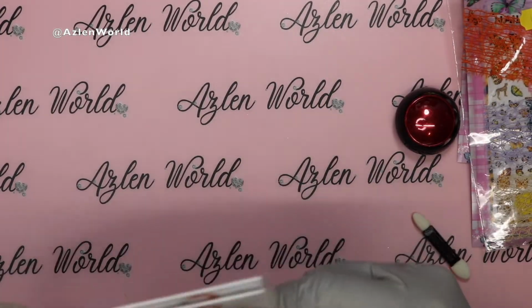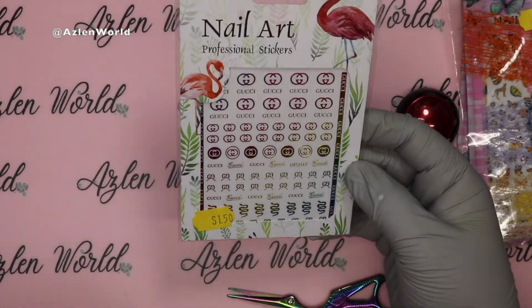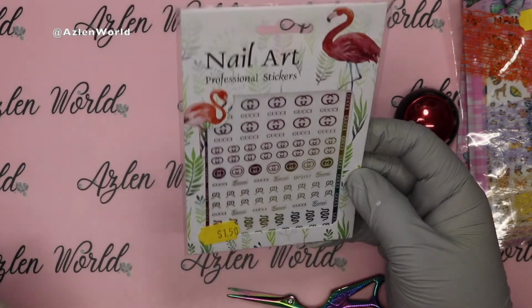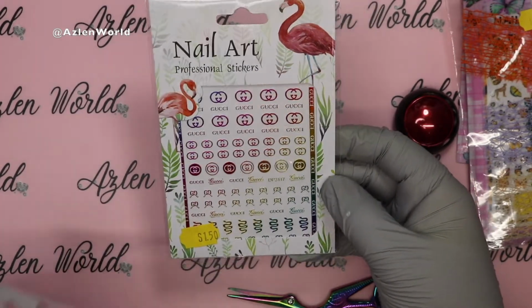I also got more stickers. So I got this one. I can do designer nails. And also, I haven't done designer nails on this channel. How crazy, right? And I have a lot of designer stickers. So that's something else that I will be doing as well.